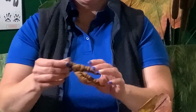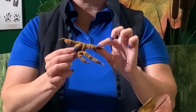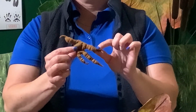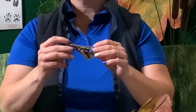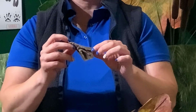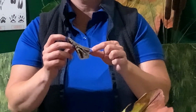And then we have a bald eagle. So again, you can see the large claws and the more muscular foot compared to what the great blue heron had. And then our last one is a crow. So again, they don't have tracks usually for all different kinds of birds, but there is a good selection, and we have a variety here that we use in many of our programs.